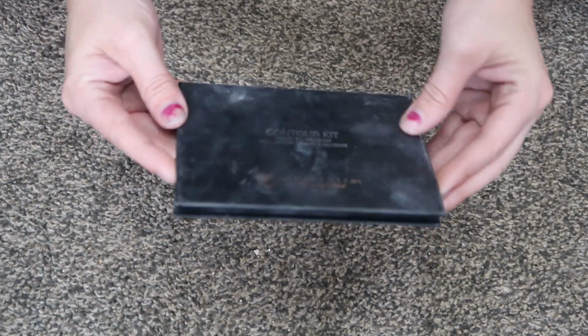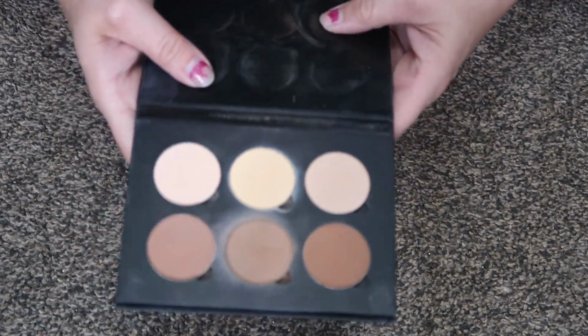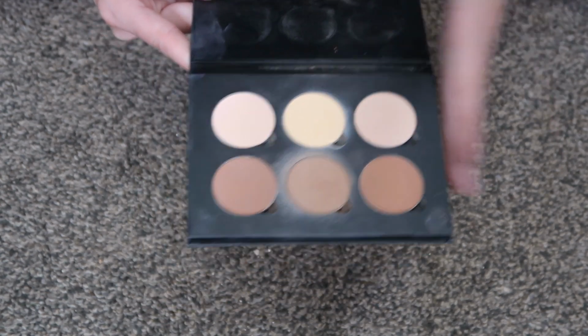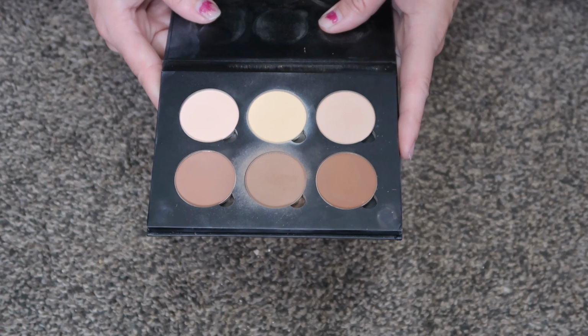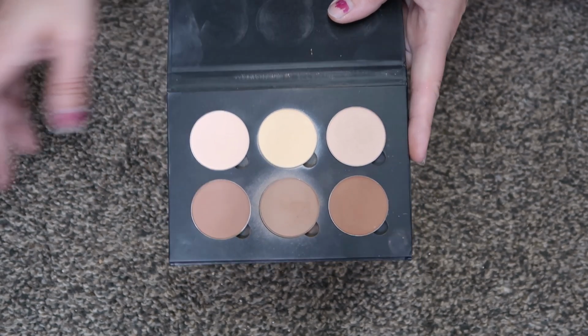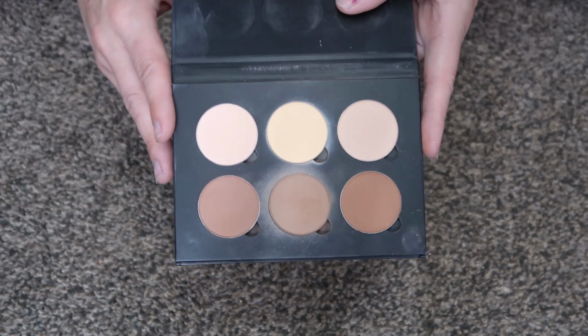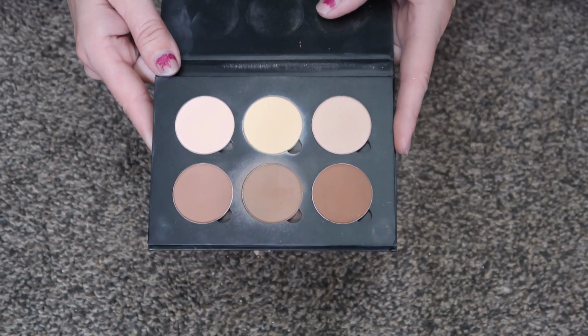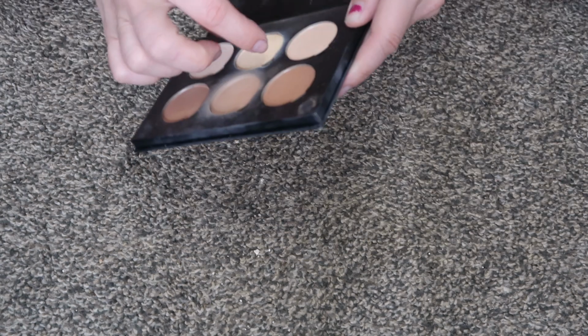And then I have this one. This is the oldie. Do you guys remember this palette? I'm going to keep it because I want to try it out a little bit. There's some videos that I was watching like years ago when people were talking about this that I want to kind of recreate. So I'm going to keep it for a while.